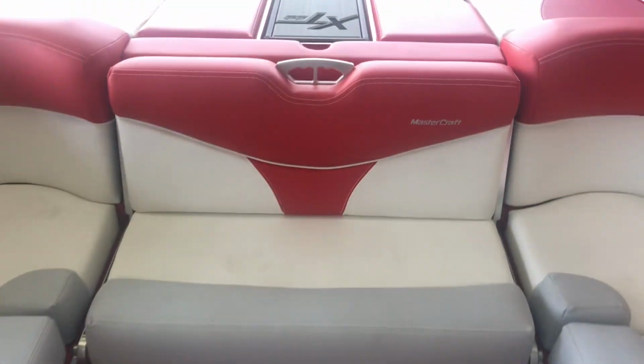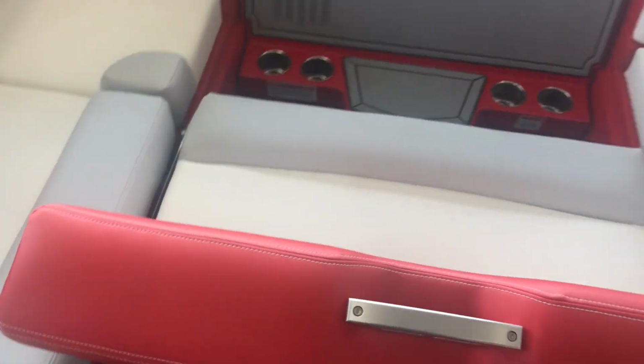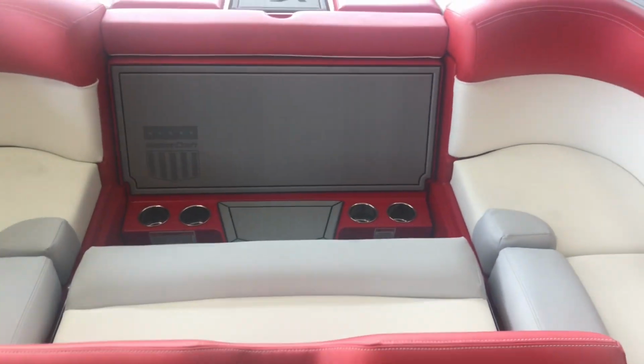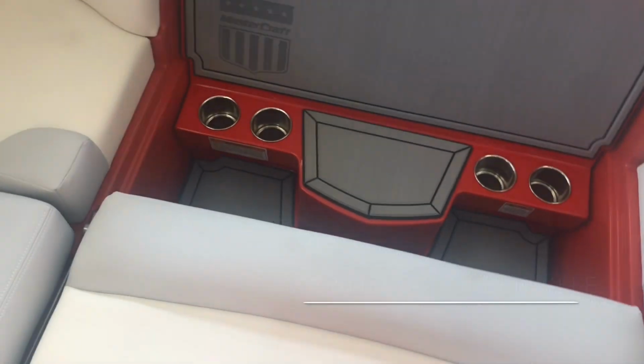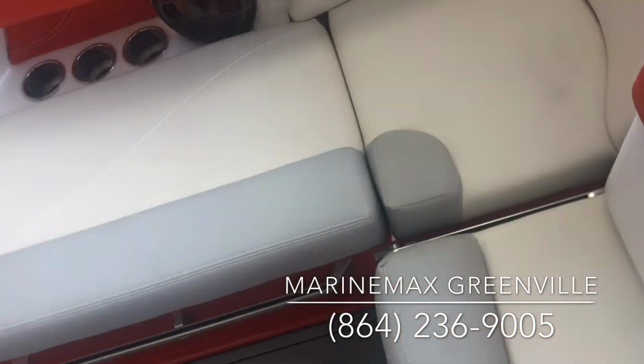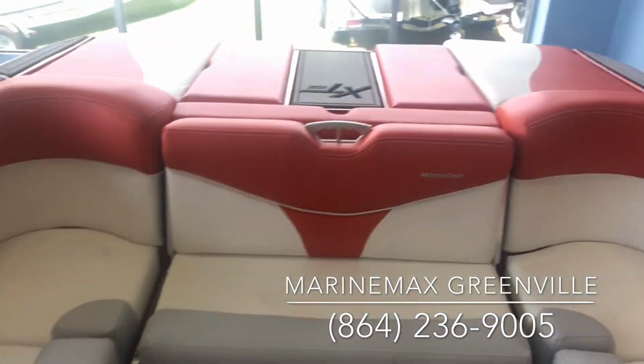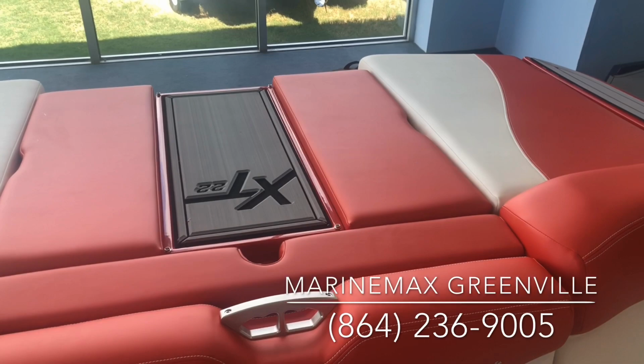Here's the reversible seat, very easy to operate. That way you can look out backwards and watch everybody pull some awesome tricks wake surfing and wakeboarding. Come and check out this Mastercraft 2019 XT22 equipped with the 363 horsepower engine for all your family fun.